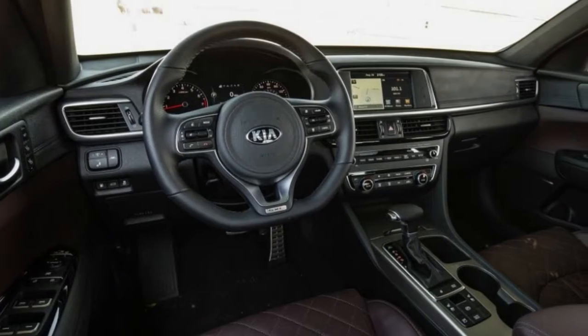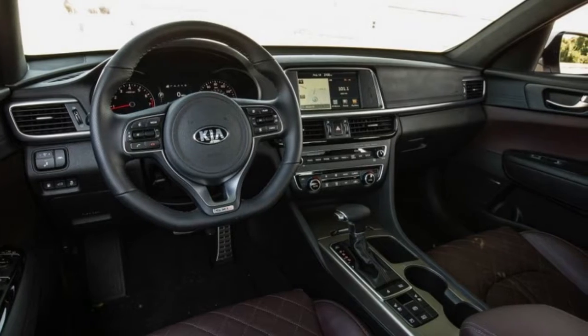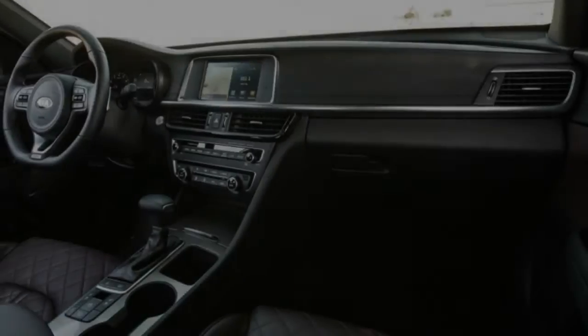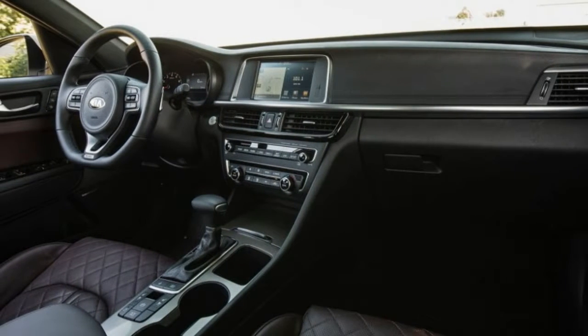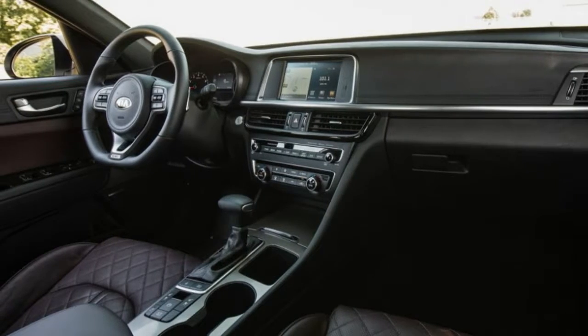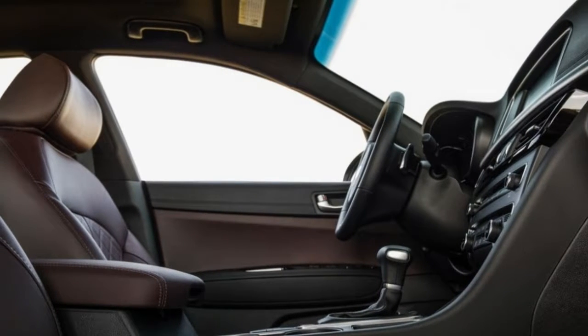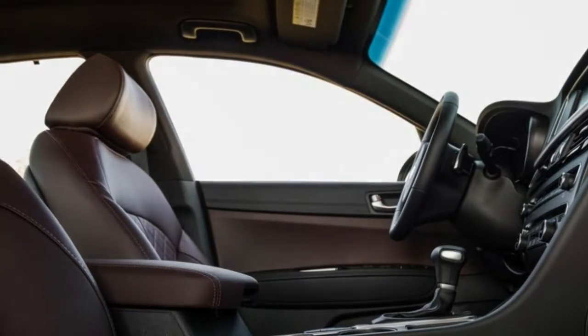The minor tweaks included the availability of the Driver Convenience and Convenience Plus packages in the LX trim, which can add a 12-way power-adjustable driver's seat, blind spot monitoring, and rear parking sensors to the Optima's entry-level trim. A Premium Plus package for EX models brought heated rear seats, automated emergency braking, and adaptive cruise control. Adaptive headlights became standard on SX models for 2017, as did 18-inch wheels.